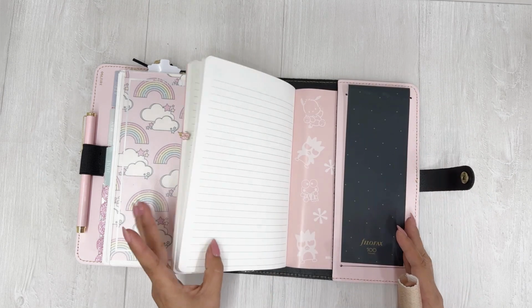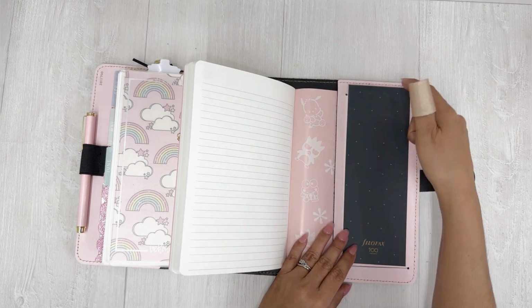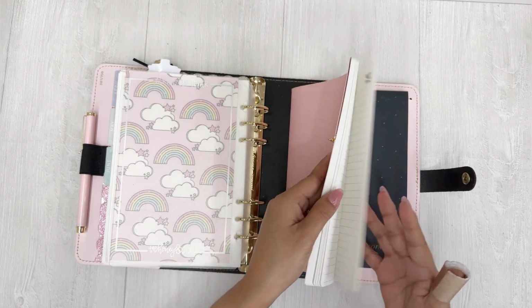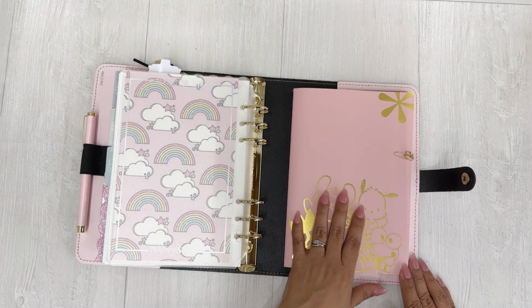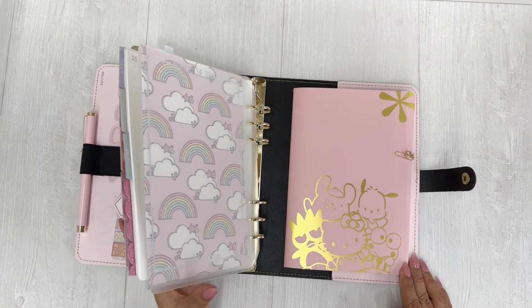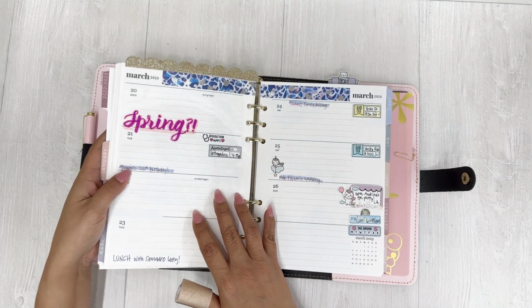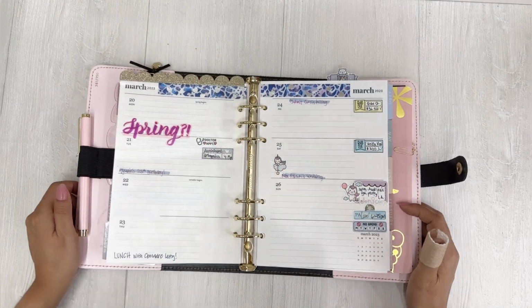And then the Filofaxes always come with this long notebook. I had intended to cover it with scrapbook paper, but it doesn't really show back here, so I haven't done it. I have it covered with this beautiful Hello Kitty gold foiled notebook. And so that is it for my planner. So I just keep it open like this on my planner desk. So I'll go ahead and put that where it goes, and then we'll move on to the pocket size.